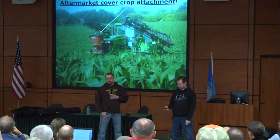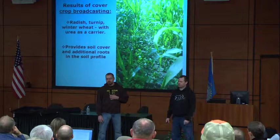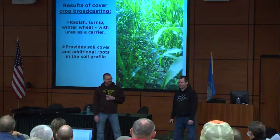There's a result on that field. This was a radish, turnip, winter wheat. Actually, this year was not spread with that little one. We rented a Rogator with a spinner box on it, a fertilizer box, and hit it. After the prototype one, we got enough rain there, we caught earlier. This was close to home.